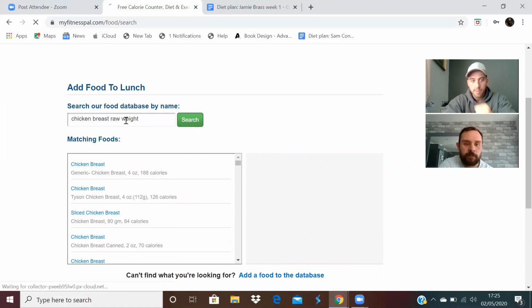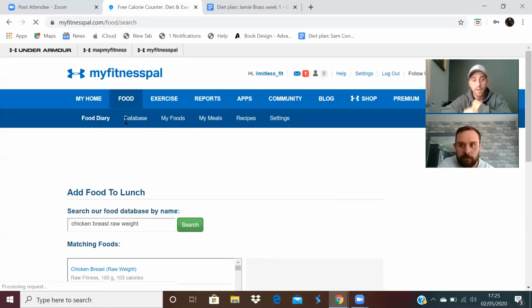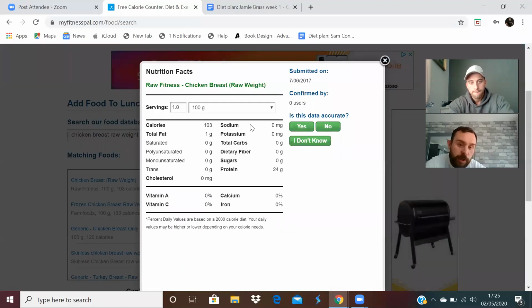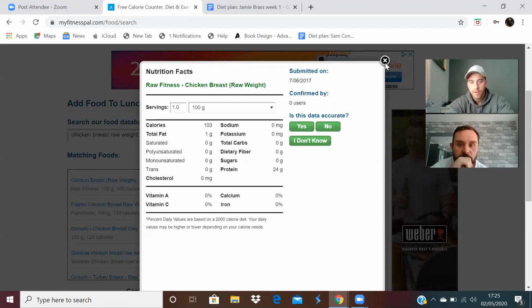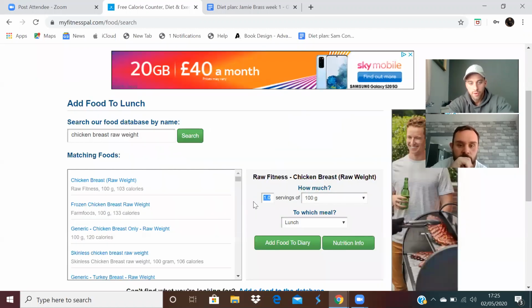Another little tip: if you're using meat and you're weighing it out raw, make sure you type it in. So see, chicken breast raw will come up there. It'll be a little bit different to cooked weight. So to make sure you're tracking the right amount, quickly check the nutrition to see if it looks right. See, no carbs, virtually 1 gram of fat per 24 grams of protein. So you can always double check the nutritional info here. So we'd add that in. You would have 200 grams. Make sure it's raw weight, so it's being logged. Added food. Yeah, spot on.